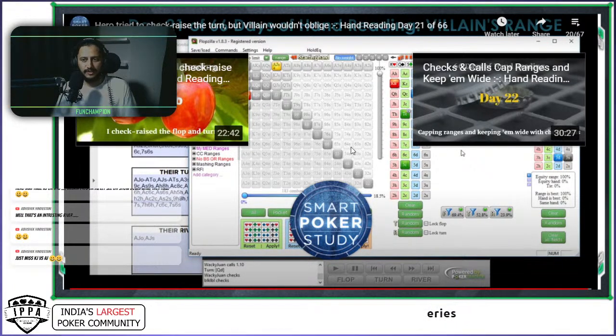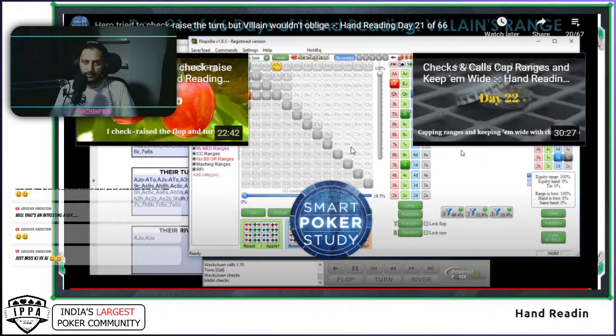All right. So this was a nice session of hand reading. Very, very interesting to see how most players term a check back to be a sign of almost absolute weakness, but it is often also the preferred line taken when you flop the nuts or when you turn the absolute nuts on the board. Like the best full house.